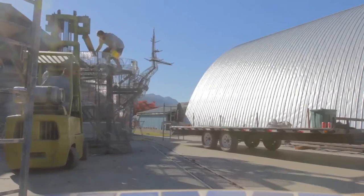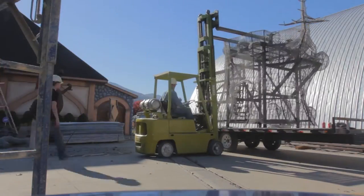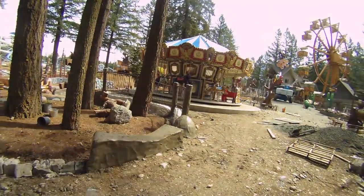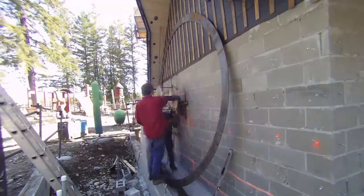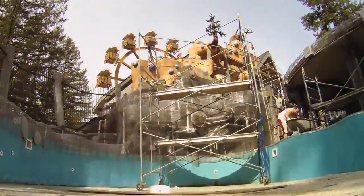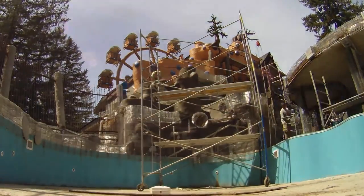Our last project was at Cultus Lake here in British Columbia, and on that project we worked hand in hand with the owner, who acted as a general contractor. Our job was to design basically everything that people see and interact with except for the rides. In those cases, ride manufacturers do those, but we start by writing a story. What is the story about?